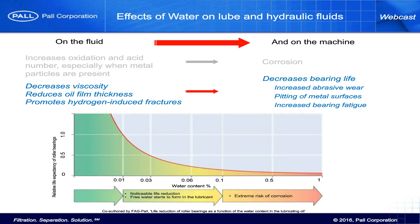As you can see on the slide, as you go up to dry level at the left of that curve, your relative life expectancy of the bearing shoots up tremendously. And notice that it's not linear. So improving your water level from 1% to 0.5% will not get you much in terms of bearing life. You really do need to get levels of water content that are much lower than that. Here I speak of total water, obviously.